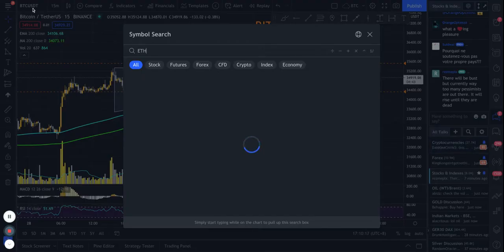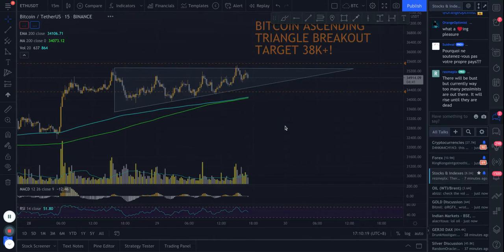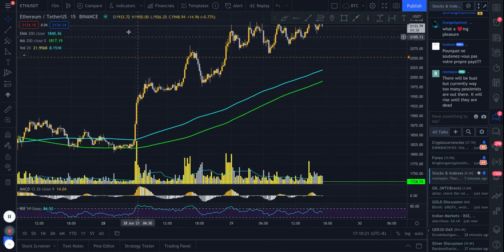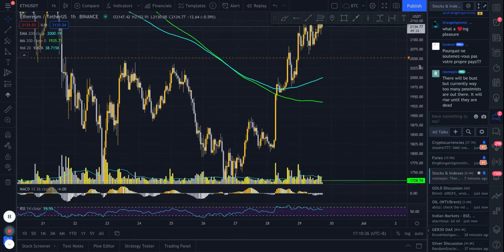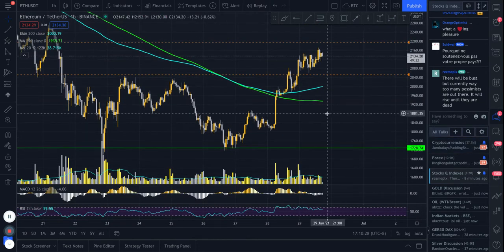Now, switching over to Ethereum, it has been quite strong, right? So it's mirroring Bitcoin in some sense, but it's been performing a lot stronger recently.